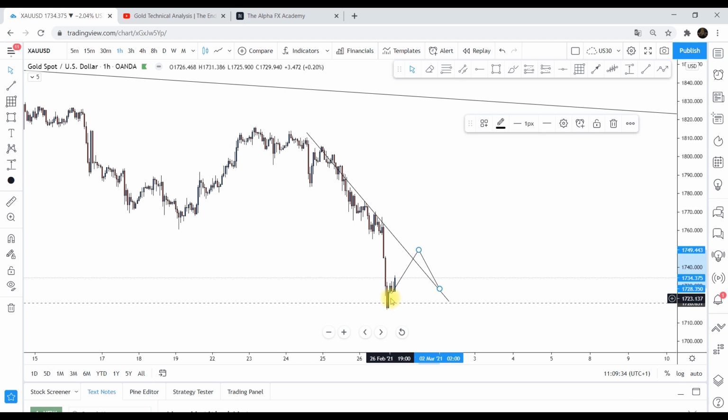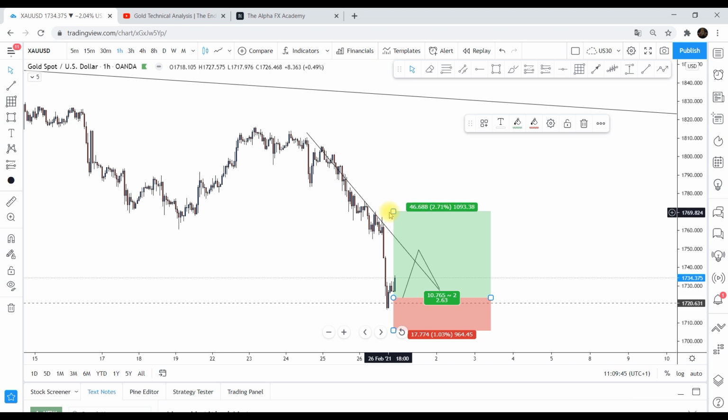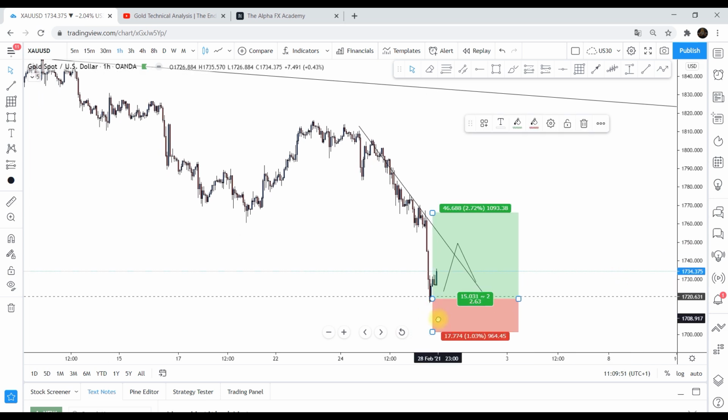Now you can enter even here into a long position, but make sure you manage your stop loss and your risk actively. Now remember that this video is not financial advice, and you should be responsible for your own financial decisions. So if you were able to catch the trade from the 1717, well done, excellent position, and you can use a smaller stop loss.